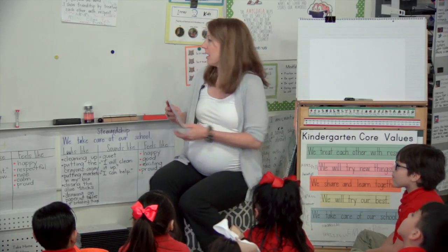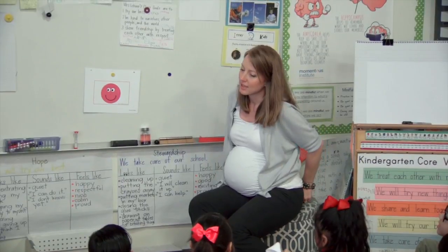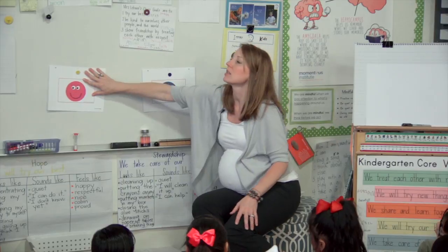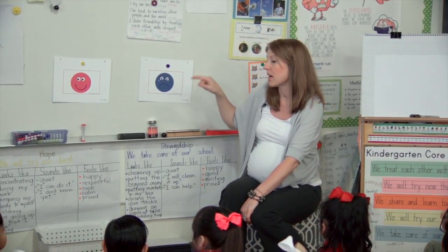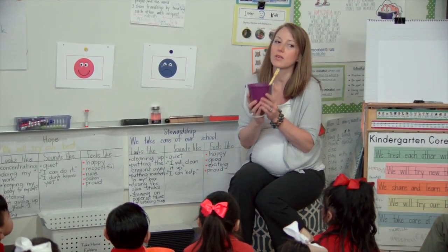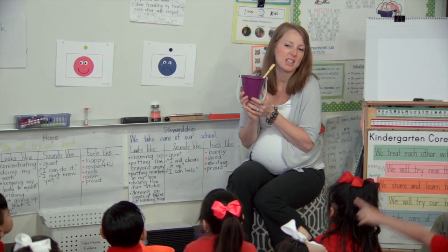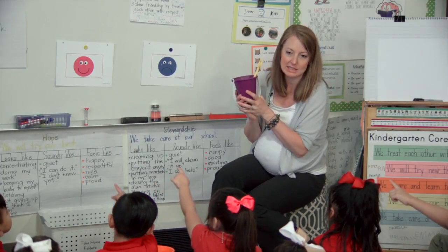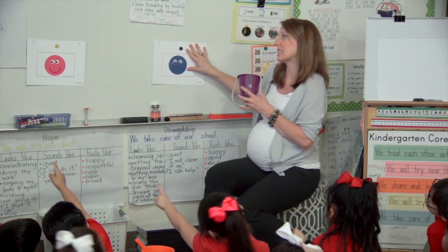So imagine you have these two buckets here. And I'm going to show you these two faces. What kind of emotion does this face show? Happy. Derek? Happy. And this emotion shows sad. So we're going to do a little activity. I want you to point to the emotion that shows how you would be feeling if you have this bucket and you have a lot of yummy treats in it. Maybe your favorite kind of yummy treat that you like to eat. Would you be feeling happy or would you be feeling sad?